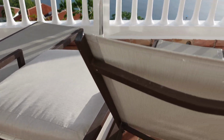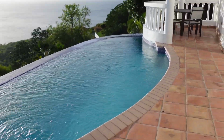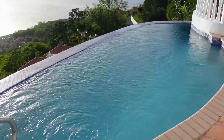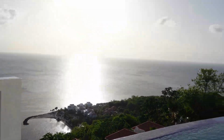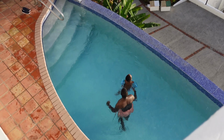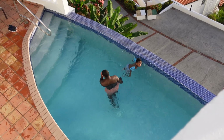One place we did end up spending a lot of time while we were staying at the villa was in the infinity pool that was right outside. Even when I wasn't in the pool, I loved that I could sit outside and relax. So right after we unpacked, of course, our little guy had to get in the pool. So Daddy took him out so that he could have some fun time before we headed to dinner.